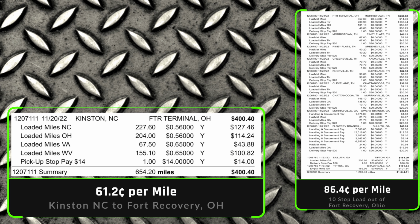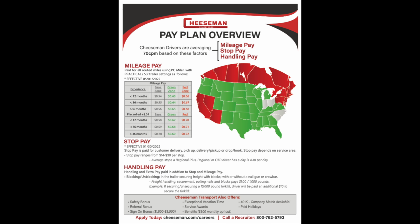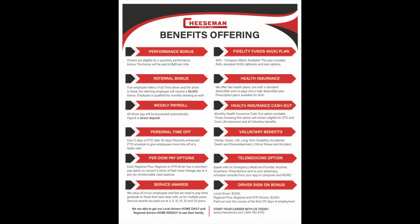I know some of you got to be looking at it going, wait a minute, how can each run pay so much different per mile? 56 cents per mile, 61 cents per mile, 86 cents per mile. How can they all pay so much differently? The compensation plan is on the web. It's very easy to locate. Miles get paid differently depending on where they're at. In the terminal zone, they're paid the lowest. In the green area, they're paid a little more. In the red area, they're paid the most. Same with stops. We get paid for stops. We get paid for handling. We get paid for everything that we do.